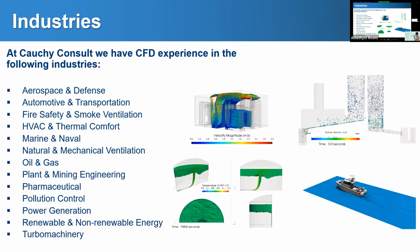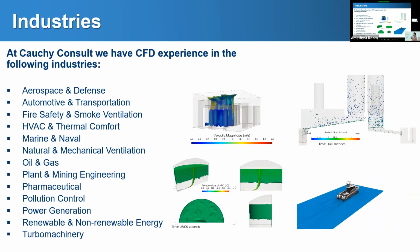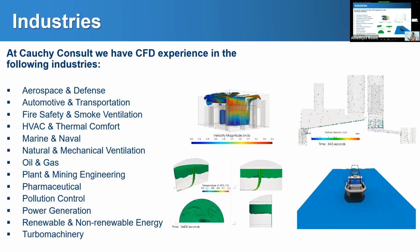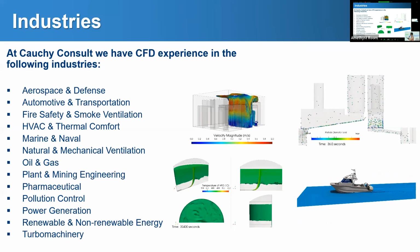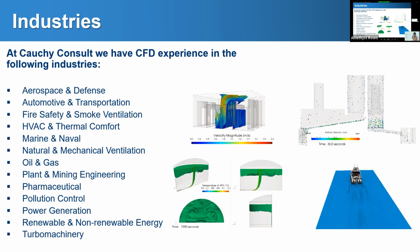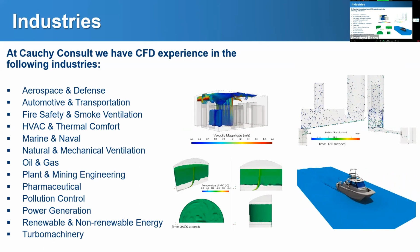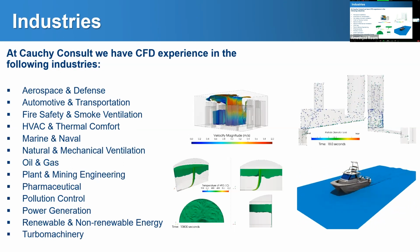Also HVAC and thermal comfort, marine and naval, then natural convection, natural and mechanical ventilation, oil and gas, plant and mining industry, pharmaceutical, also quite interesting with clean rooms for example. And then pollution control, also quite a popular one. Power generation, and the last 2 we have renewable energy and non-renewable, and lastly turbo machinery. And just for interest sake, these are all CFD projects or work that we've done in our company. The animation is playing here just to display some of the capabilities and things that we are capable of doing within our company.